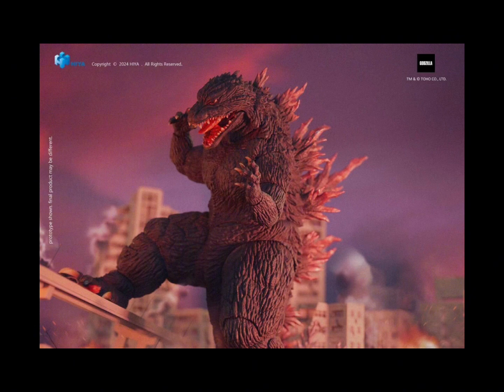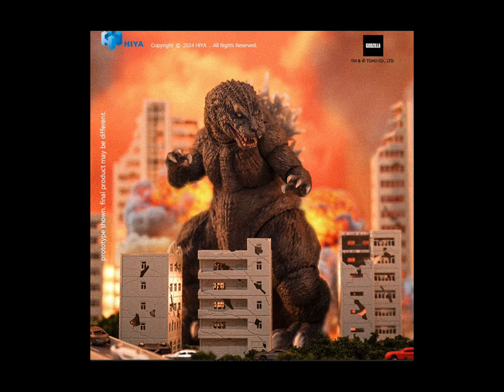Number 3, Godzilla 2001 from Hiya Toys. This figure's articulation just looks amazing, and the film accuracy is just insane. I really like this figure. I think this figure can definitely get figure of the year. This figure, it looks amazing, from what I can say, it just looks amazing. And I really think this figure can get figure of the year.